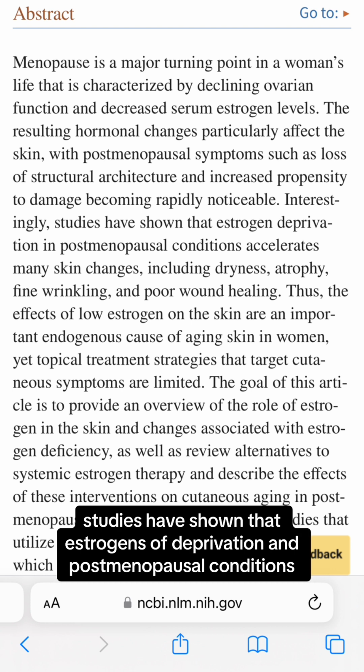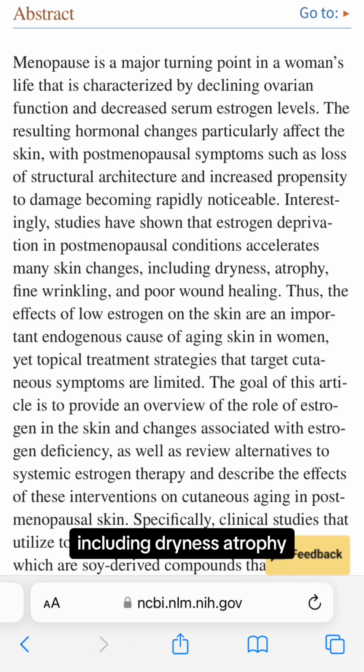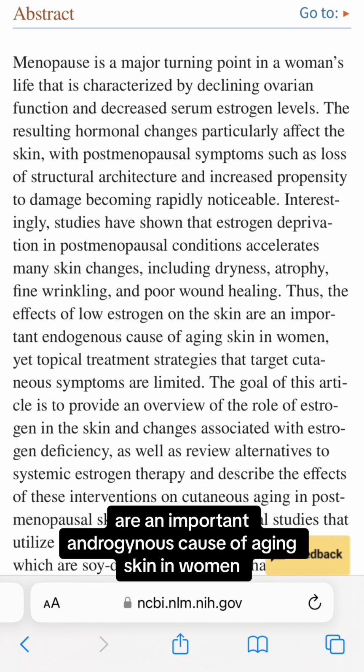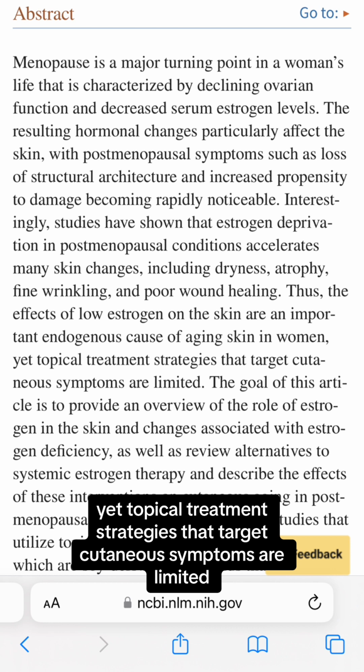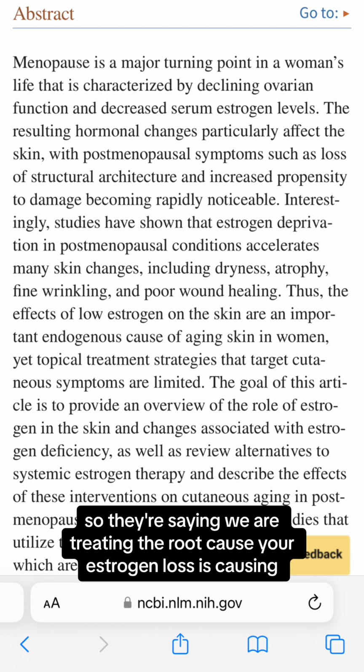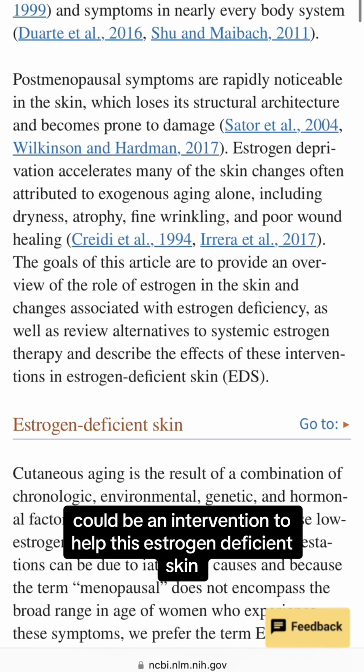Interestingly, studies have shown that estrogen deprivation in postmenopausal conditions accelerates many skin changes, including dryness, atrophy, which means shrinkage, fine wrinkling, and poor wound healing. Thus, the effects of low estrogen on skin are an important endogenous cause of aging skin in women. Yet, topical treatment strategies that target cutaneous symptoms are limited. The goal of this article is to provide an overview. Okay, so they're saying we are treating the root cause your estrogen loss is causing. There could be an intervention to help this estrogen deficient skin.